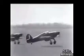In the summer and fall of 1940, German and British air forces battled in the skies over the United Kingdom through July and October of 1940, which was 12 weeks. This was a major turning point in the war, and also the largest sustained bombing campaign to that date.